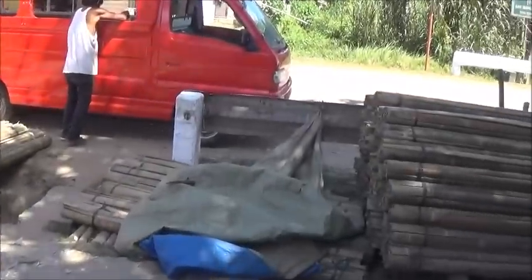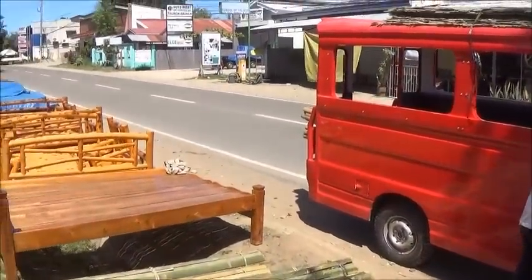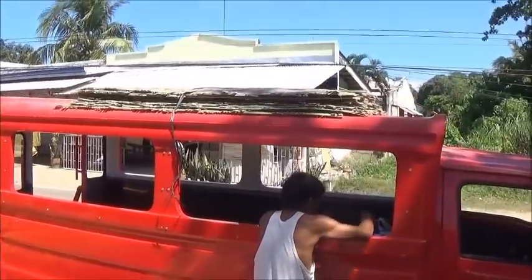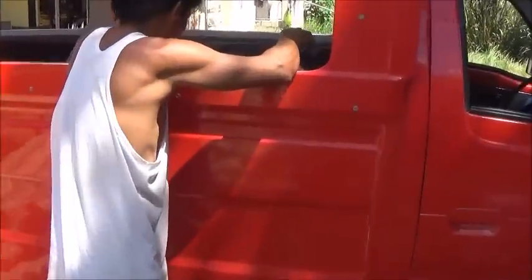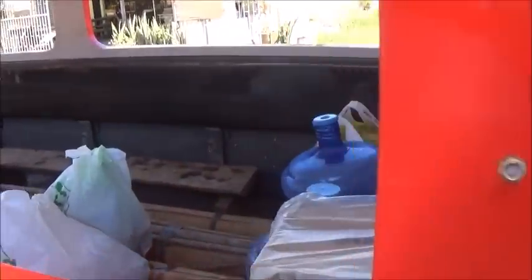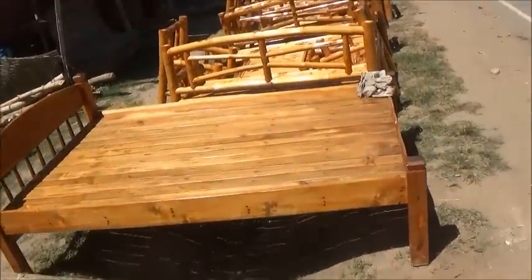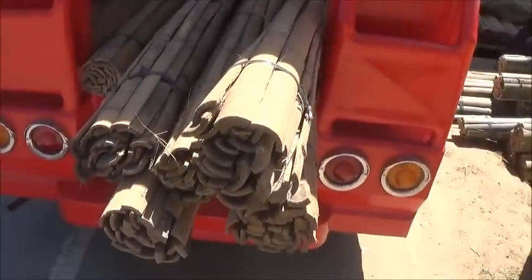So again, Marcel did do a little bit of negotiation. But everything that's on top of the truck right there, those 11 panels, and all that bamboo right there, and that's a load of bamboo. All of that was 3,105 pesos.